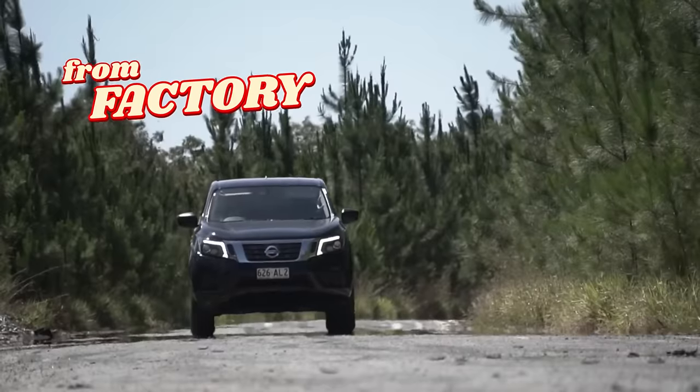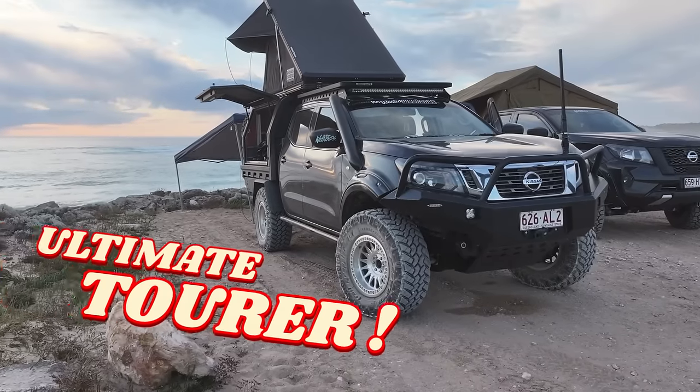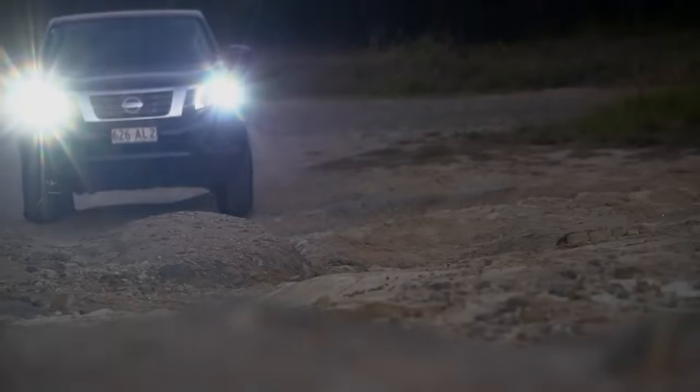Okay, finally got the new truck. This video is a complete evolution of my Navara from factory to ultimate tourer. 2 inches of lift for free. Had this truck for about a week. I couldn't help myself. It literally had 8 kilometers on it.